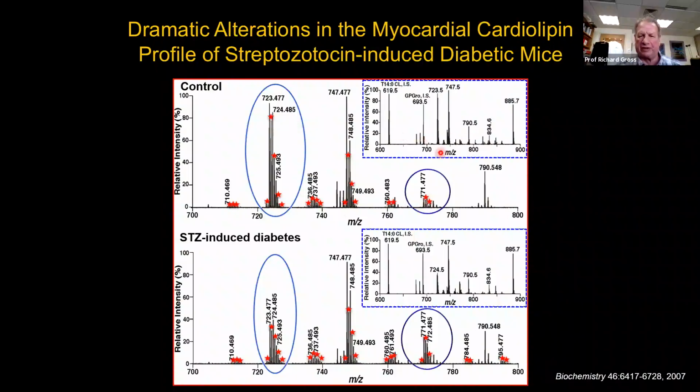So these are the internal standards for the control mouse and the diabetic mouse. And you could see that the poor diabetic mice don't have any or hardly any tetra-18:2 cardiolipin. They also have polyunsaturated fatty acids, which are larger than that present in the non-diabetic mouse. So diabetes gets rid of cardiolipin, and cardiolipin is known to stabilize the respiratory supercomplexes of complexes 1, 3, and 4. So this seemed to be a likely generator of mitochondrial dysfunction in diabetic myocardium.